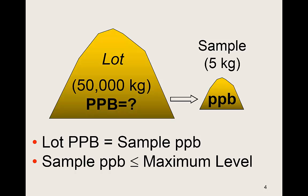What the buyer and the seller will do is they take a small portion called a sample from the lot, and they will test the mycotoxin level in that sample, and they'll make an assumption that the lot is equal to whatever they measure in the sample. Then, if they're in a regulatory environment, they'll compare the sample concentration to some maximum level, such as a regulatory limit, and they'll accept the lot if it tests below the maximum level, and they'll reject it if it tests above the maximum level.